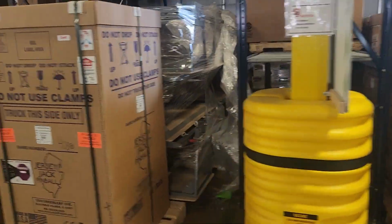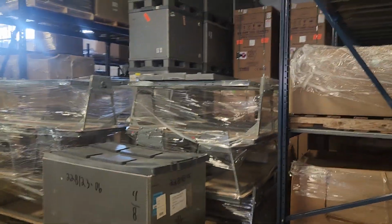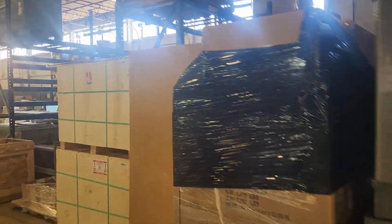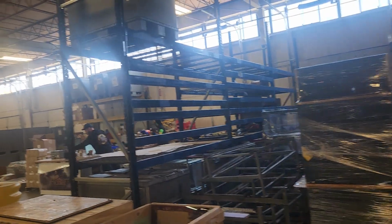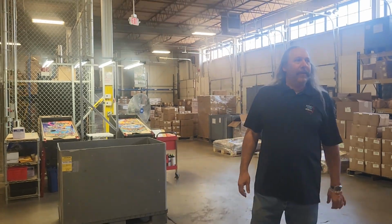Guns N' Roses LEs. So over here is our Guns N' Roses cabinet line. We'll get to see more of that later. I'm just pointing it out as we walk by. This is more storage area. Some fixtures, some parts of the games, coin doors, stuff like that are stored here. Glass. These crates are full of glass. And we'll see this in a minute. Assemblies, Hobbit art, very cool. Guns N' Roses and Toy Story playfield.